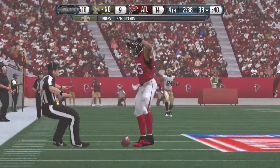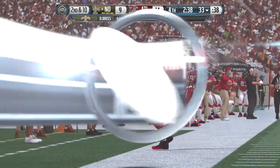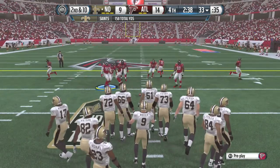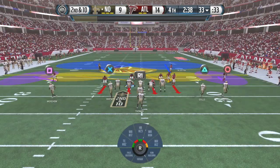Almost intercepted. Just not a good decision by the quarterback. I mean, maybe on the sidelines they keep calling the wrong plays, but he's attacking the strength of this cover two defense. Don't do that. Throw where they're not. That's deep down the middle.